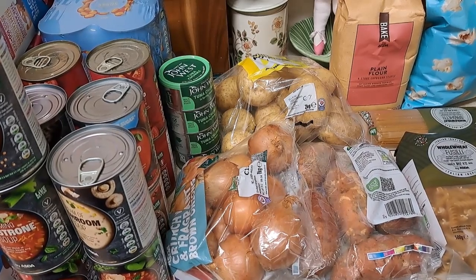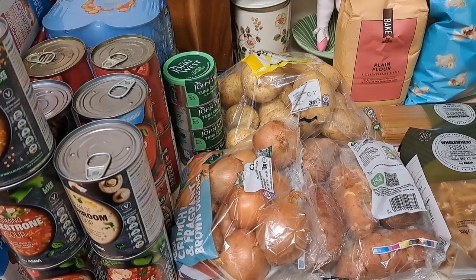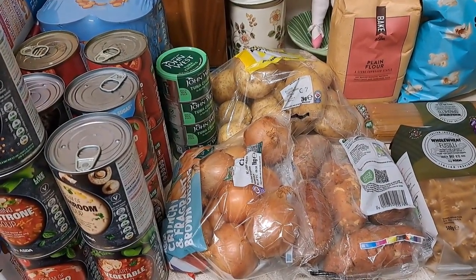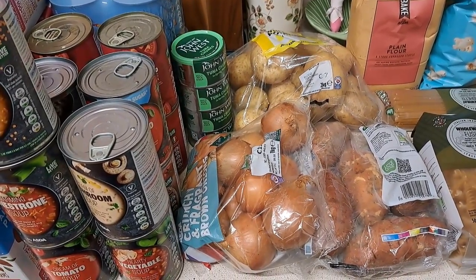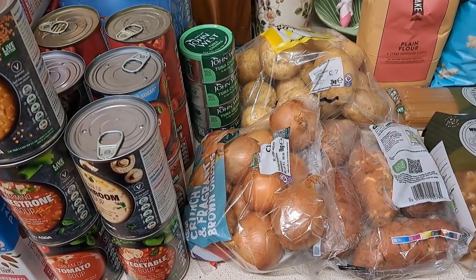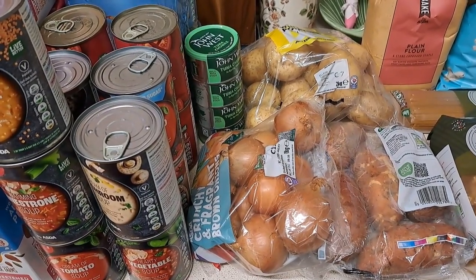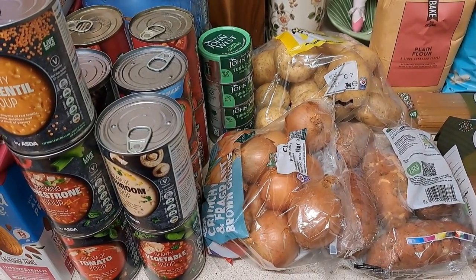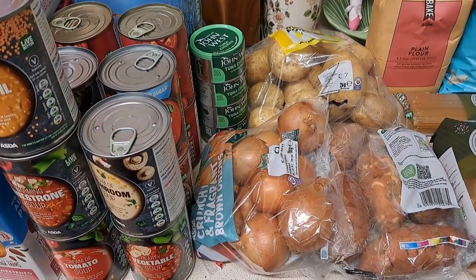So I will still be doing these bulk shops as a mainstay when I'm doing my food planning. But I need to get back more into the swing of meal planning, batch cooking, and being more intentional on what exactly I buy and how I'm going to go about it. Then I'm less likely to be popping in and doing top-up shops that are a bit wasteful in money. It's not been too wasteful, but I could have probably made the money stretch a lot further.